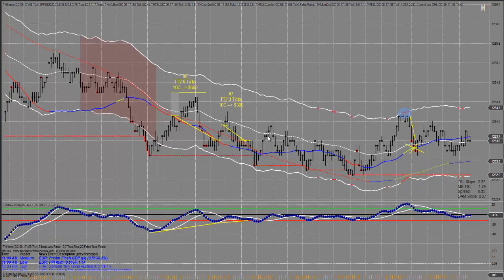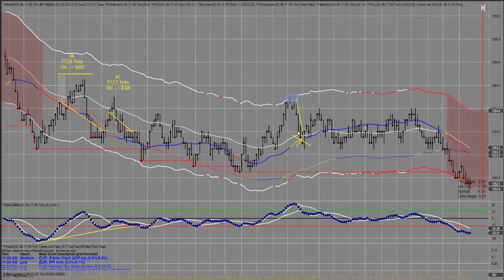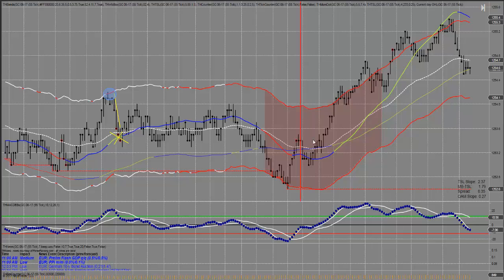Another pullback, then no entry here because TSL flats out, and we see no clear trend strength, and that doesn't change until here. There we see a quite strong run to the outer band. Outer bands turn red, and we see quite a lot of momentum to the downside on the way to the mid band. Momentum dots here, that's definitely no entry for us. Market moves sideways, and then we see that the outer bands stay red continuously, so no chance to enter for us here. That's the reason why we do a time frame shift here.